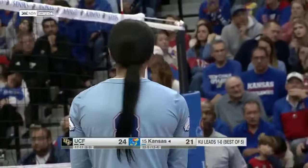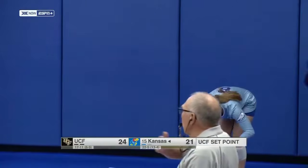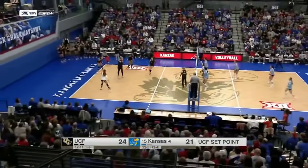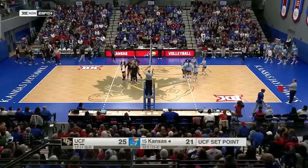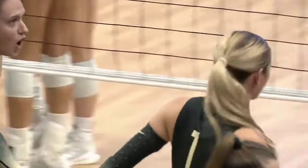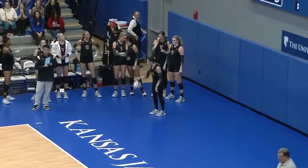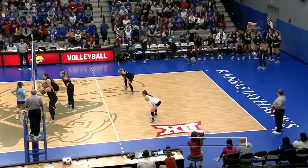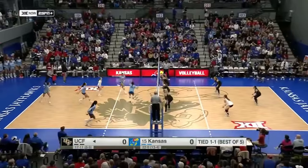Molly Schultz to serve. Hansen puts it away. UCF takes the second set, 25-21. Caitlin Grimes. And I think if you're UCF, you're on the road, you picked up that set and you have a ton of momentum. I think that the momentum now is certainly on the Knights' side, and Carlson also was a nice addition into the lineup.